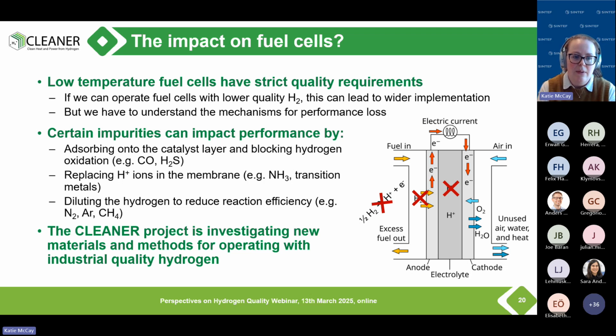But in order to be able to operate with the lower quality, we need to understand the different mechanisms for performance loss in the fuel cells. And this is obviously dependent on the different types of impurities present. Certain impurities, for instance CO and H2S, can adsorb directly onto the catalyst layer and block the hydrogen oxidation reaction. Other impurities can actually integrate into the membrane and replace the protons that are moving across.